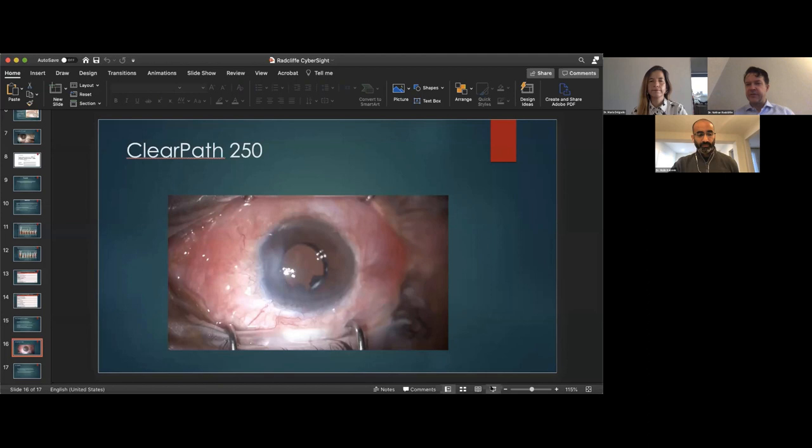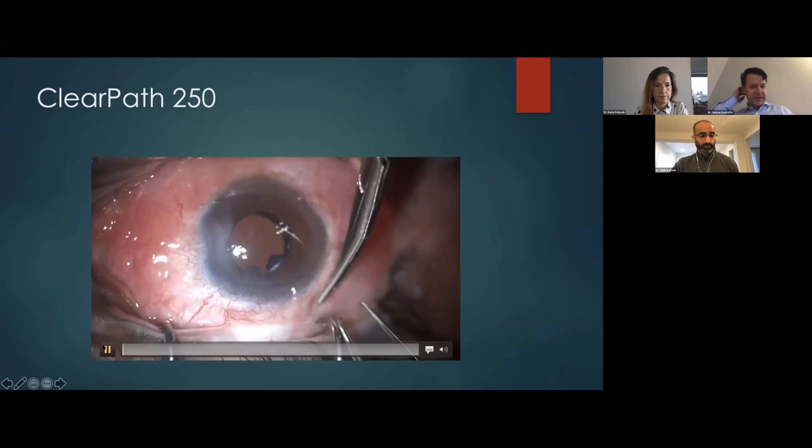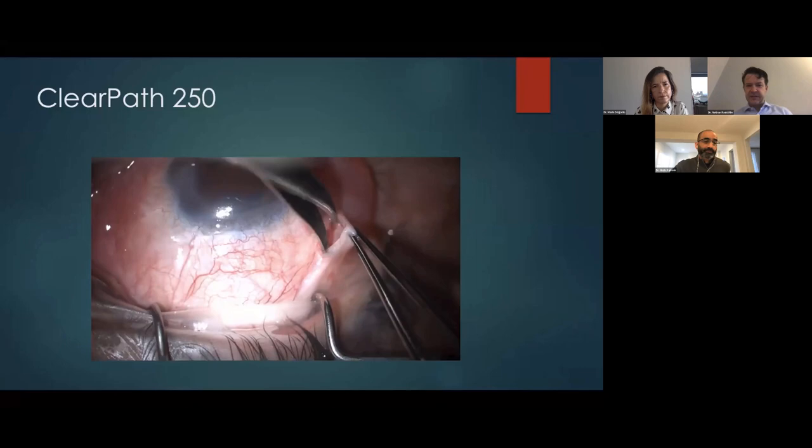So here's the clear path. You're going to see a lot of the same concepts. And one of the important things, this eye's had some prior surgery, so I can see that looks like there's been a vitrectomy. I see some scarring.